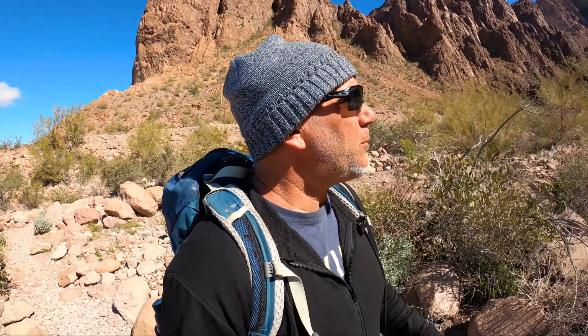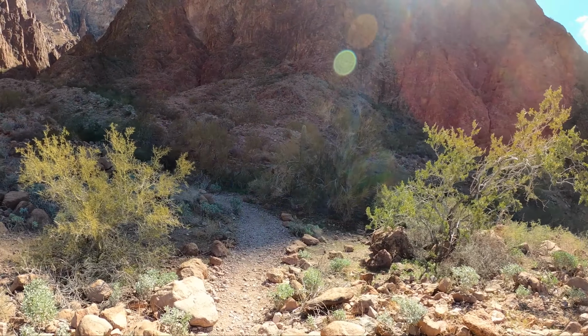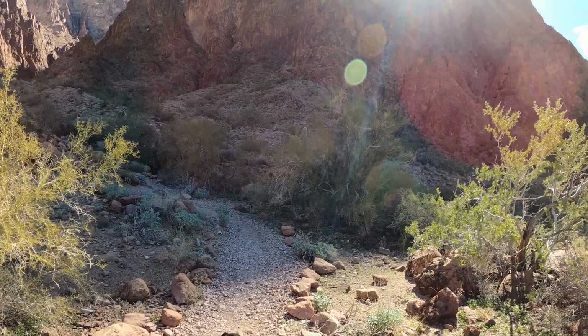I've really enjoyed this KofA National Wildlife Refuge. I would highly recommend taking a trip down here someday. It's really, really nice. This is looking to the west towards the parking lot and out into the valley.